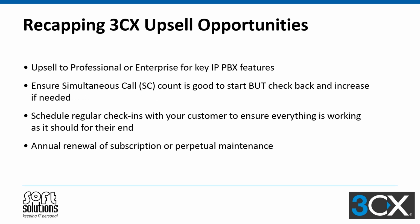All right, so just recapping some of these upsell opportunities. Obviously, having as many of your customers on the same edition of 3CX makes your technical staff's lives easier. We have some customers that only sell Professional, some that only sell Enterprise, and others that have a mix of Standard, Pro and Enterprise. We find that those that standardize for their customers find that technical capability and maintenance that little bit easier because everybody's the same. So that's one thing to consider when you're offering those options.